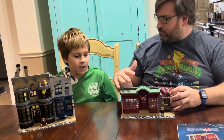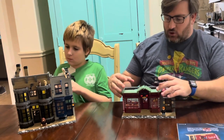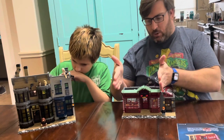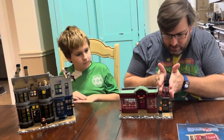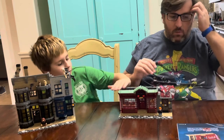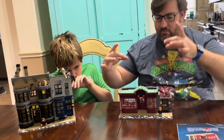That is bag 7. Bag 8. And we're going to be doing Quality Quidditch Supplies and the Daily Profit Office. This much of it is Quality Quidditch Supplies and this much of it is the Daily Profit Office. What we're going to do today is add on a large part of the second level of both of these buildings.